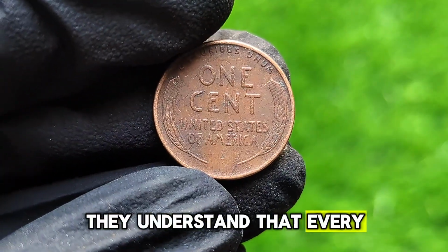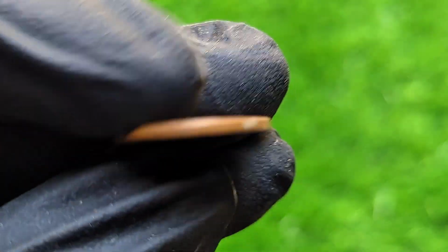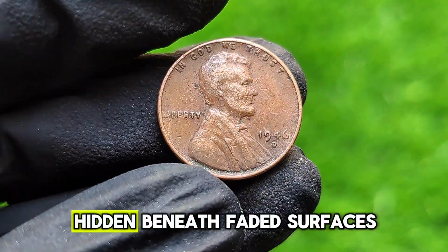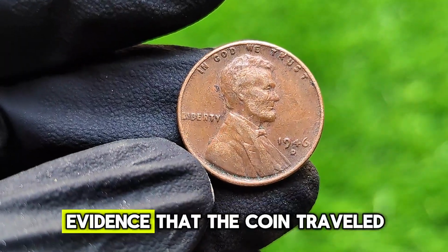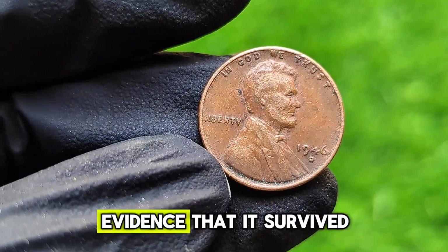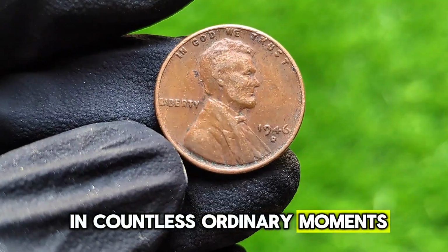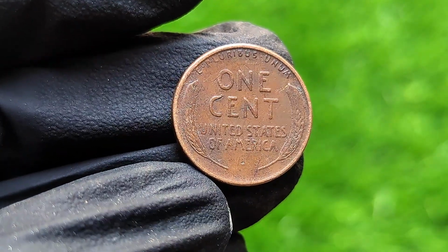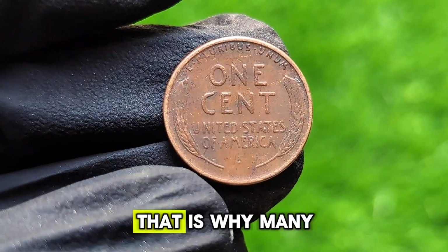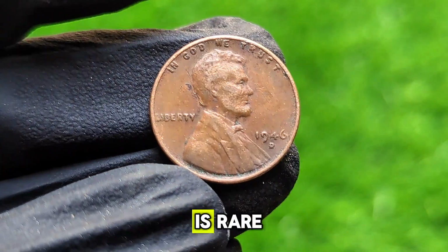They understand that every old coin represents a journey through time. A journey nobody can fully see. A journey hidden beneath scratches. Hidden beneath wear. Hidden beneath faded surfaces. Every mark becomes evidence. Evidence that the coin traveled. Evidence that it survived. Evidence that it participated in countless ordinary moments. Moments nobody recorded. Moments nobody remembers. Yet the coin was there. That is why many collectors become fascinated with wheat pennies. Not because every coin is rare.